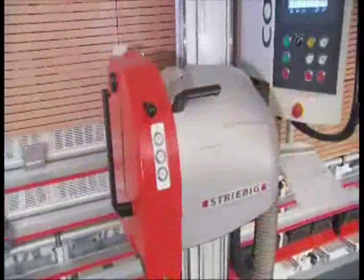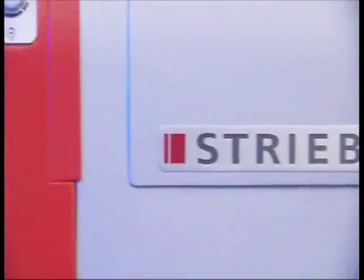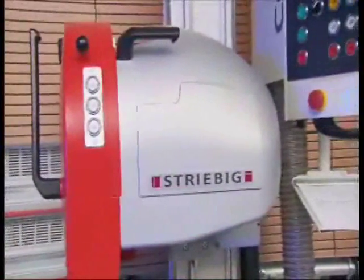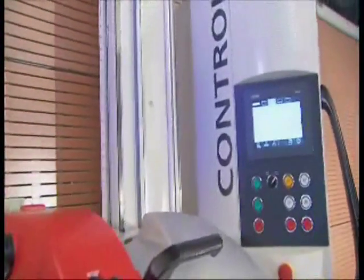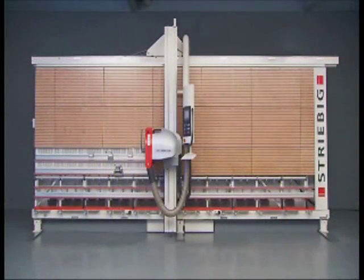Control models have always defined their own class. They maintain this lead with even greater automation of the cutting process and additional optional equipment. The new Control. More benefits have never been available to you in the world of vertical sawing technology. The future of cutting technology.